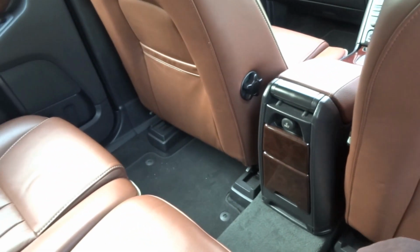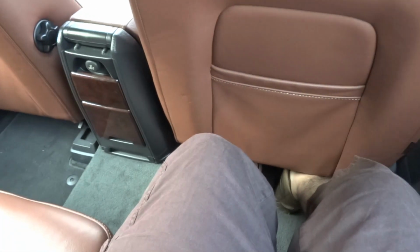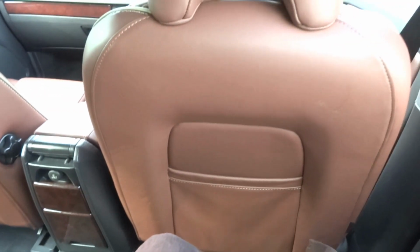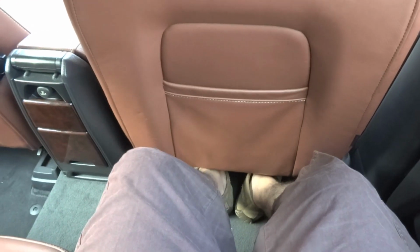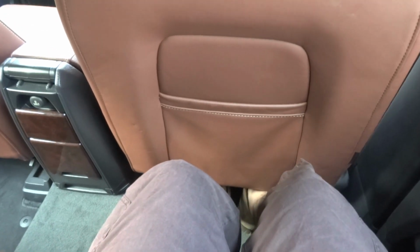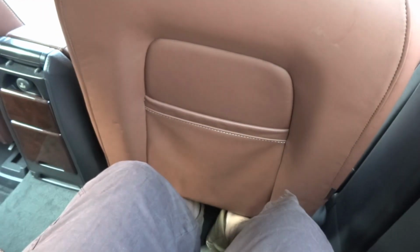The middle row seats are definitely more comfortable than the last row. I do have quite a lot of legroom. The driver's seat is in a position that I would feel comfortable in, and I do have room to stretch out my legs underneath the driver's seat. I have about this much legroom and about this much headroom.